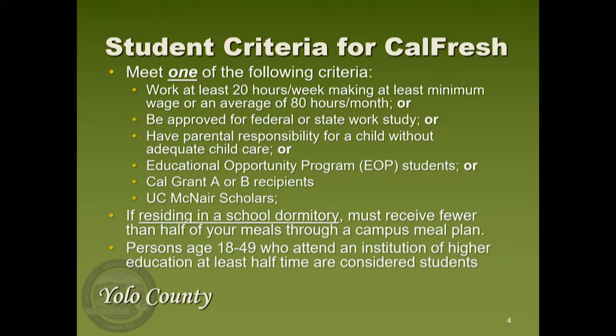One way to meet that requirement is if you're working an average of 20 hours a week, or if you have an approved state or federally funded work-study job. If you have a child and you have inadequate child care, you may be eligible that way. If you're an EOP student, you meet the requirement. If you're receiving a Cal Grant A or B, you also may meet the requirement.